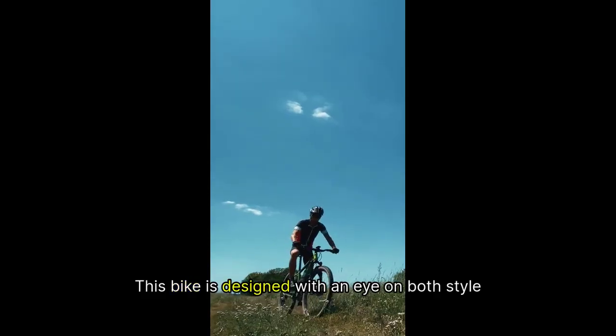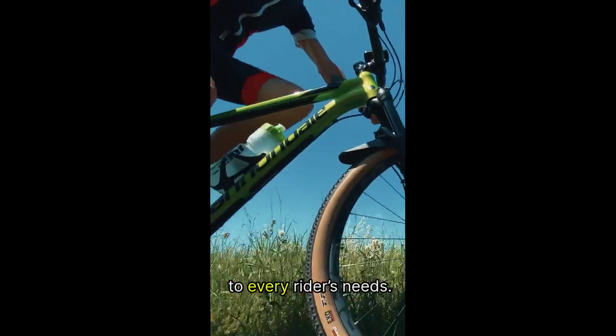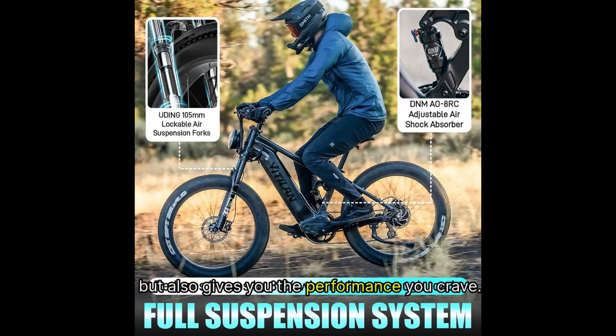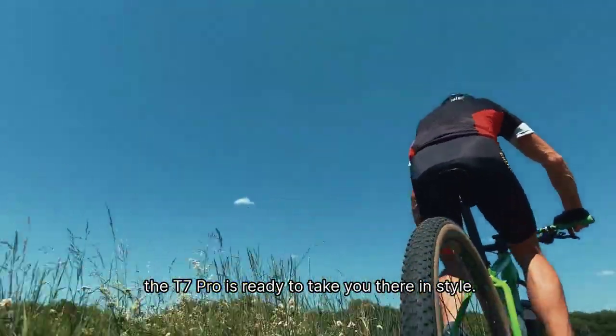This bike is designed with an eye on both style and function, featuring cutting-edge technology that caters to every rider's needs. Imagine hopping on a bike that not only looks sleek and modern, but also gives you the performance you crave. Whether you're commuting to work or embarking on a weekend adventure, the T7 Pro is ready to take you there in style.